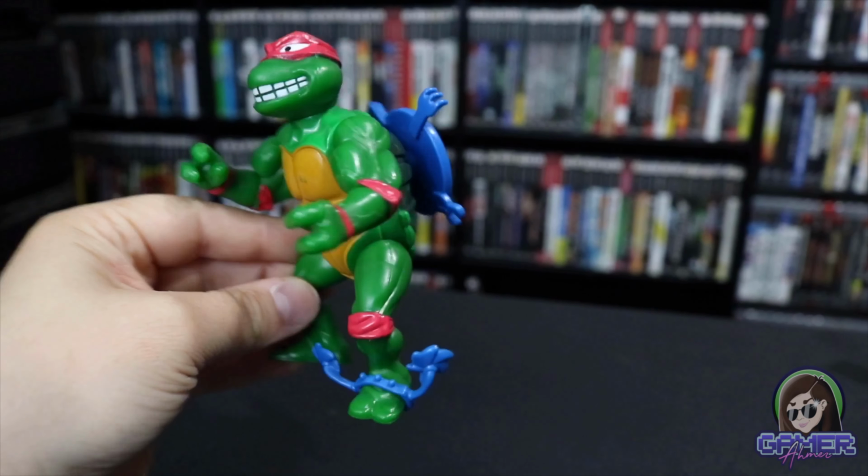Then we have some more of these turtles here. This guy would have been awesome to have all of the extra pieces. He has this little disguise where he puts on these glasses with that big nose. So this one I still don't have complete just yet.